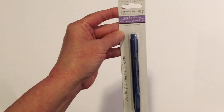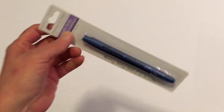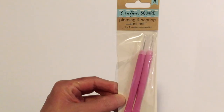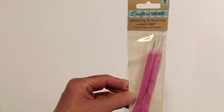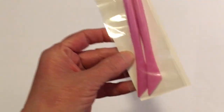By Forever in Time, I picked up this metallic marker, and it's in a blue color. It's really pretty. I also picked up this 2-piece crafter square. It's a piercing and scoring tool set. Now, it looks like it's really nice.